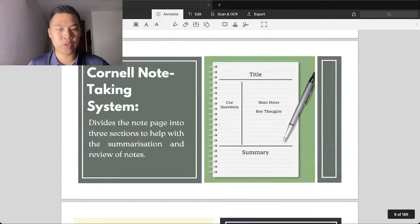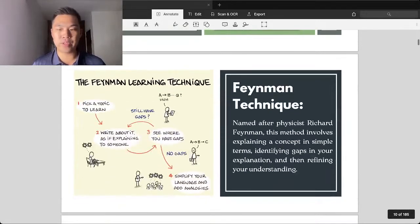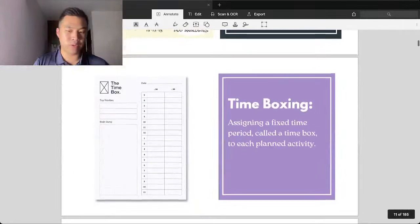We're gonna go through the Cornell note-taking system, which is essentially when you divide the note page into 3 sections, okay? We're also going to be going through the Feynman learning technique, which is where we explain a concept in simple terms, identifying gaps in explanation, and then refining your understanding. So you basically teach the subject to yourself, and if you don't understand, you feel like you're stuck somewhere, then you go back and review. So that's the Feynman technique, we'll go through that.